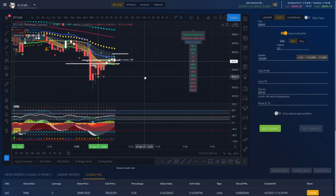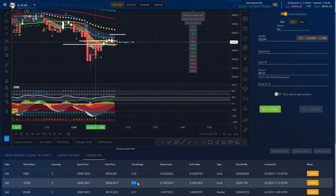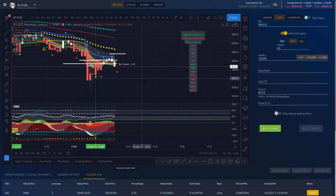And yeah, let's just for interest's sake see where it goes to. So yeah, here it is. Entry. Perfect. Happy with that. Nothing major, but just to show you guys what's going on and how it looks like. So let's just see.